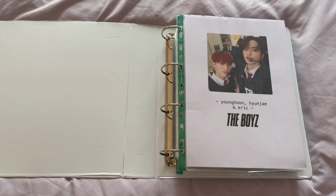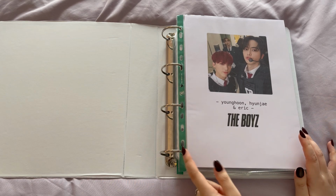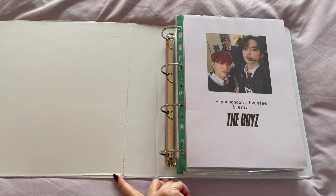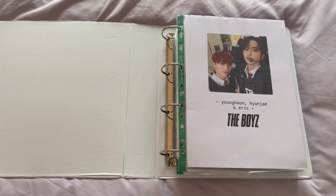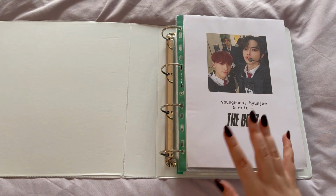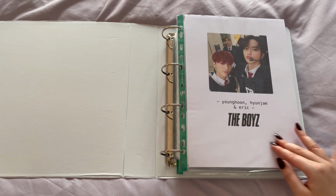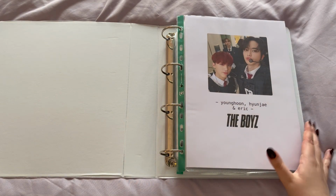Okay, so here's the Boyz album photocard binder. It's pretty full, so I'm probably going to need to size up to the bigger binder size, but for now we're just coping. So for the Boyz, I collect my top 3. Youngoon is my alt of alts, and then I also collect Hyunjin and Eric because they're my other 2 biases in the group. So yeah, I have everything complete up to Whisper.